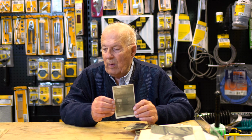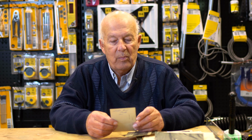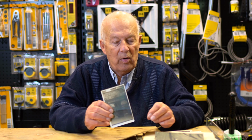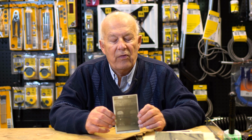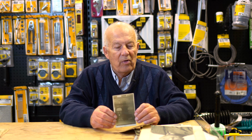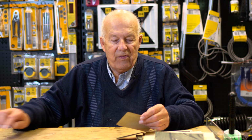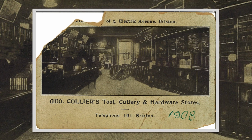You may be wondering why we're talking about Colliers. There is a direct link between Colliers and Monument Tools, and without talking about Colliers, you don't really get the feel for how Monument Tools came about. That's the inside of the shop. Sorry about the rather dog-chewed photograph.